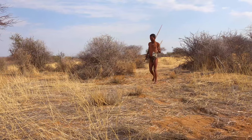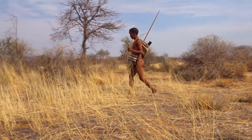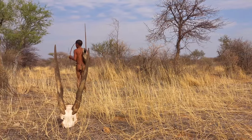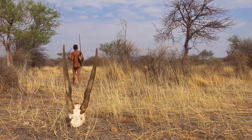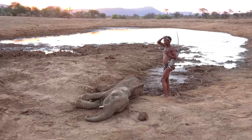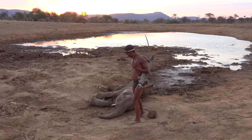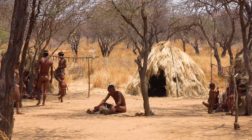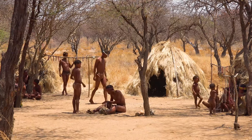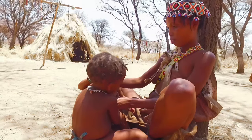For tens of thousands of years, the Bushmen of Namibia have been wandering these lands as nomads. Their tribes and territories have been carefully marked without fences. As stewards of the environment here, they're the first to encounter and protect the animals they depend on from trespassers and poachers. Cave art and tools clearly show the Bushmen have been living in this region for more than 70,000 years.